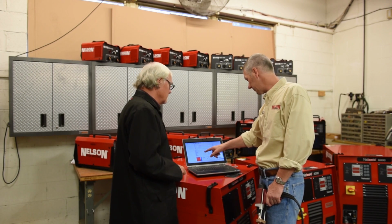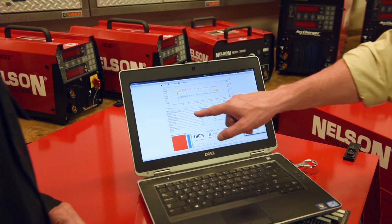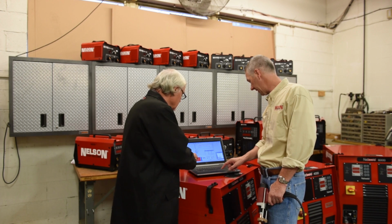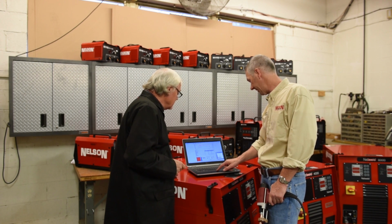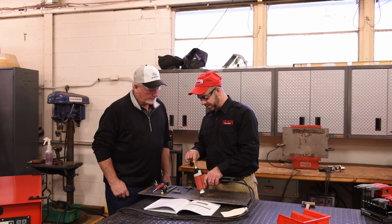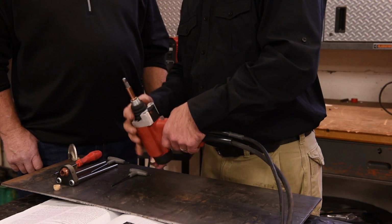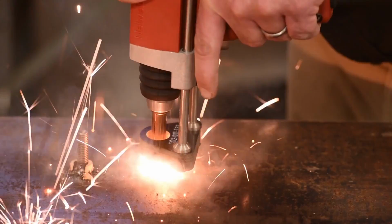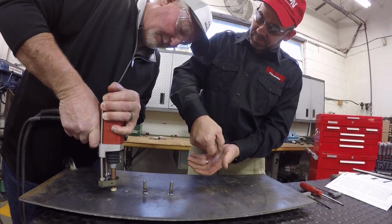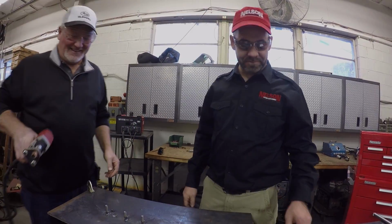Qualified Nelson specialists from the largest and most experienced sales force in the industry consult and advise customers on all aspects of stud welding. Services include assistance at the job site or in the shop in setting up the equipment, and training of operators in the qualification and use of studs, and ongoing support.